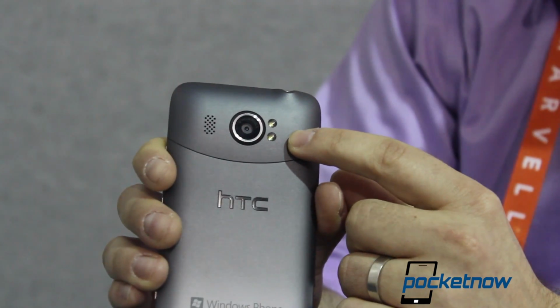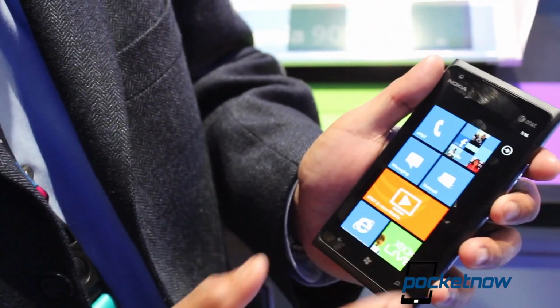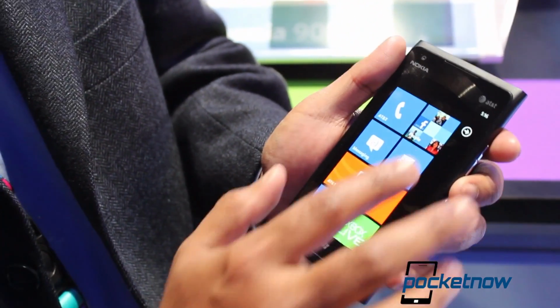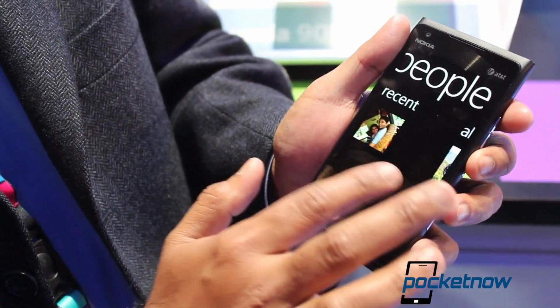And aside from that, we also have the Nokia Lumia 900, which we did expect to happen, but we were kind of thinking that 4G LTE wouldn't happen, and it did. So the Lumia 900 is also another hands-on that we showed you. So far, the device is really good.